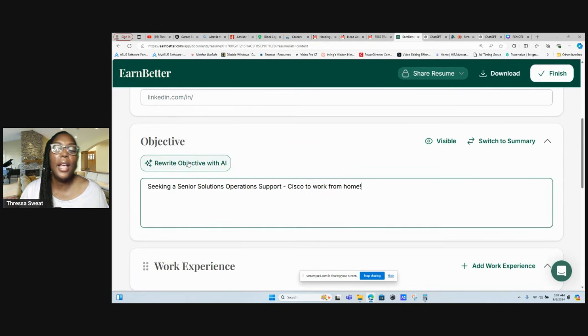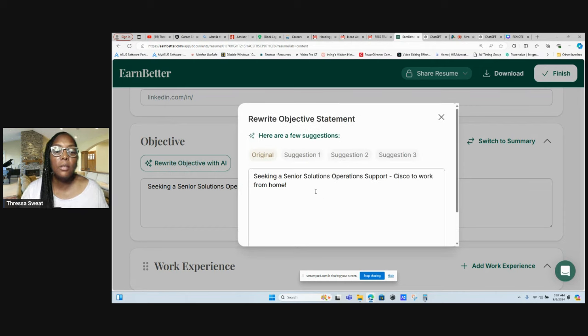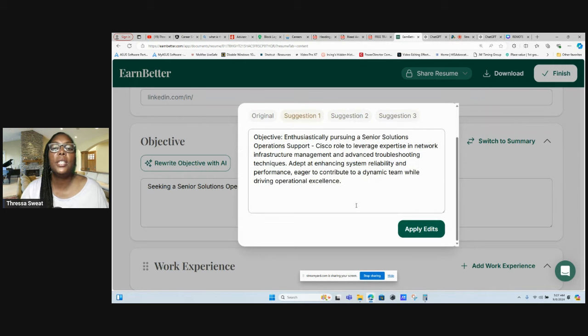We're going to use AI to rewrite this objective to make it sound more professional. This is the original, and this is the suggestion. Suggestion 1, suggestion 2, suggestion 3. You choose which one you want. Just make sure it's in your own words so it sounds like the way you talk.